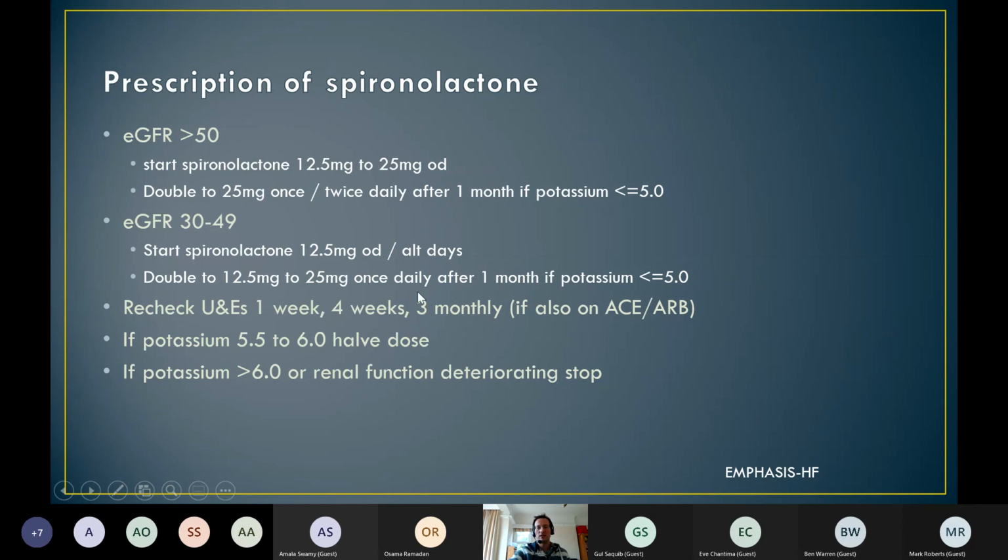So starting an ACE inhibitor, or starting spironolactone or an MRA in patients who are already on an ACE or an ARB, is a little bit complicated. And while it's very beneficial, about 20% reduction in mortality, it does need thought and monitoring. If they've got renal impairment, you can start it with EGFR down to 30, although you might start to get a bit concerned about risk of complications and base it on your patient.